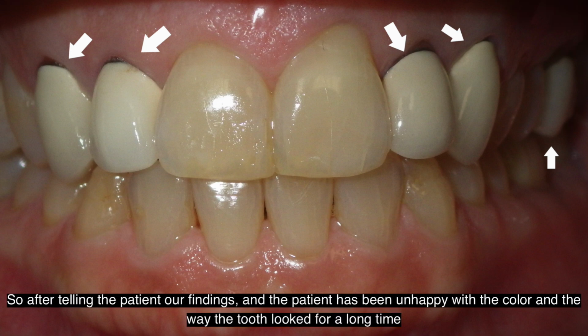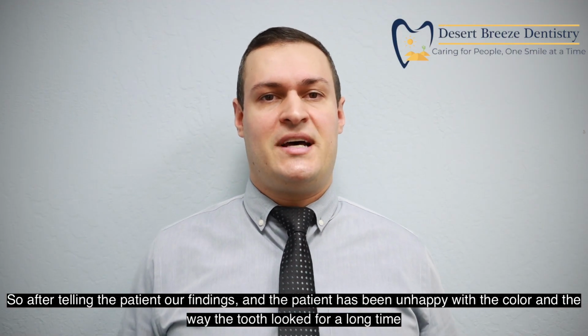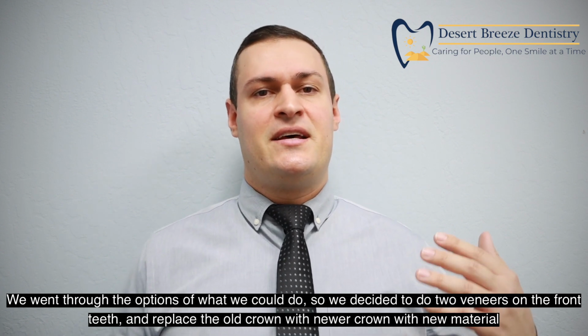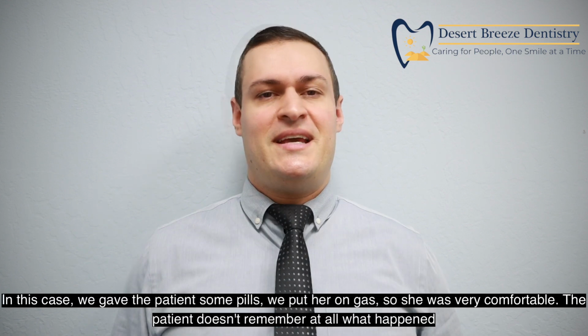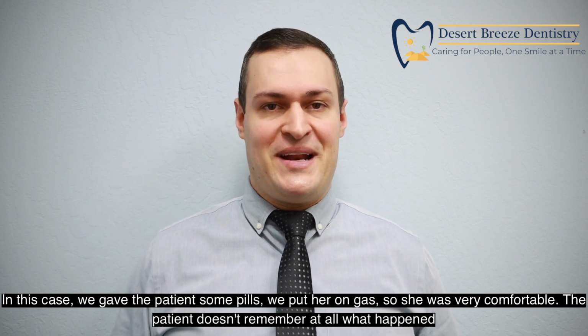So after telling the patient our findings, and the patient has been unhappy with the color and the way the teeth look for a very long time, we went through the options of what we could do. So we decided to do 2 veneers on the front teeth and replace the old crowns with newer crowns and newer materials. So in this case, we gave the patient some pills, we put her on gas, so she was very comfortable. The patient doesn't remember at all what happened.